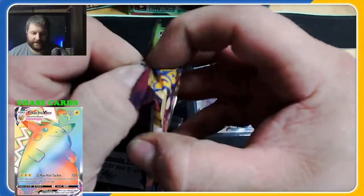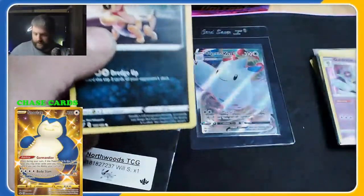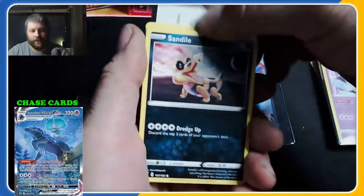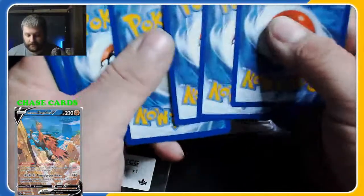Yeah, to be honest with you, Marty Martian, I go back and forth on it. If I pulled it, I want the Rainbow Pikachu because my son loves Pikachu, so I really want to keep it. But on the other hand, I could see the reasoning behind just selling it right away too.